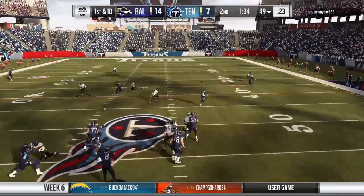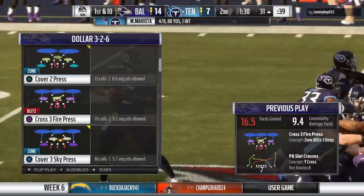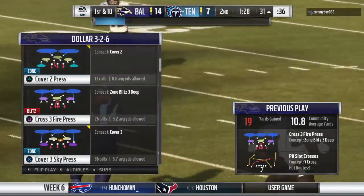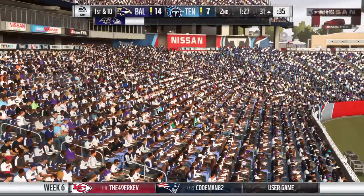Mariota on first down. And he finds Corey Davis. And he gets it inside the 35 and just shy of the 30. They call it a gain of 19, and it moves the chains.